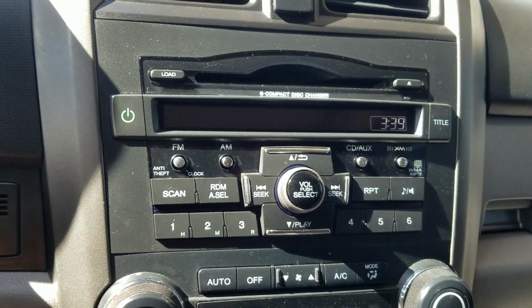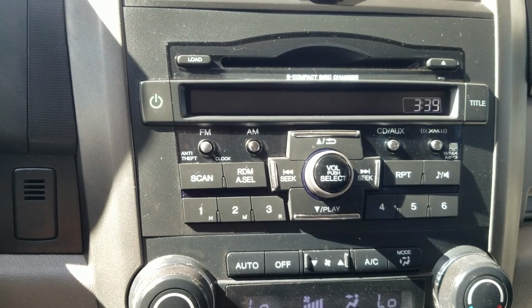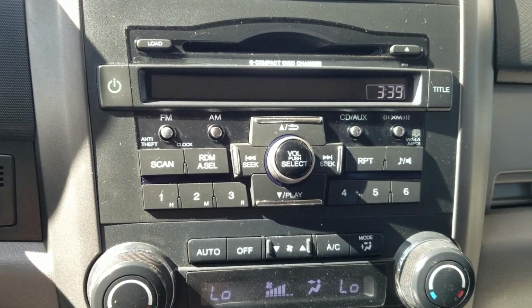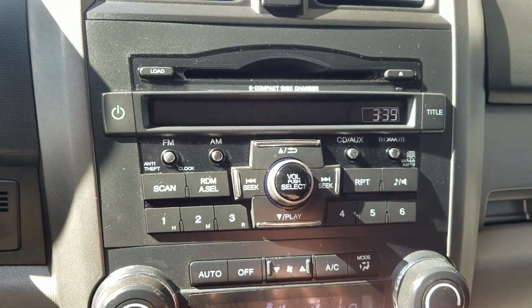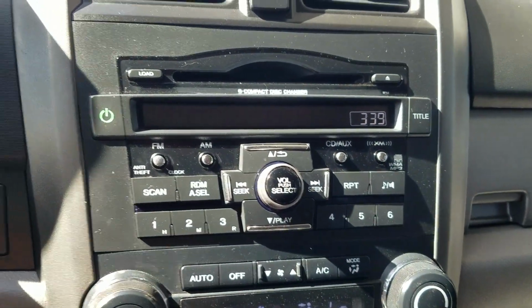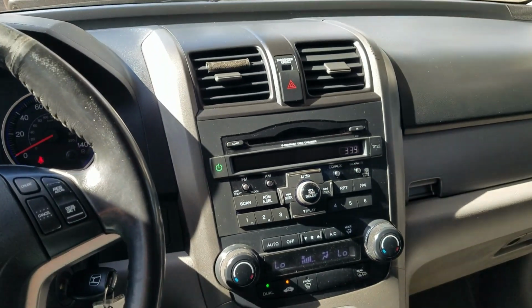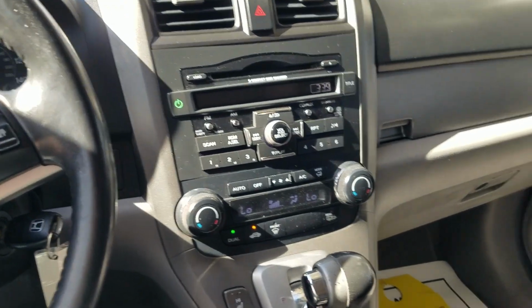Moving up, you've got a 6-disc CD changer, as well as FM, AM, and XM radio availability. 6 presets, pretty standard there, but I do like that it does have the auxiliary plug-in for your phone. This one was top of the line. Pretty much every option was selected, I believe, except for the navigation.